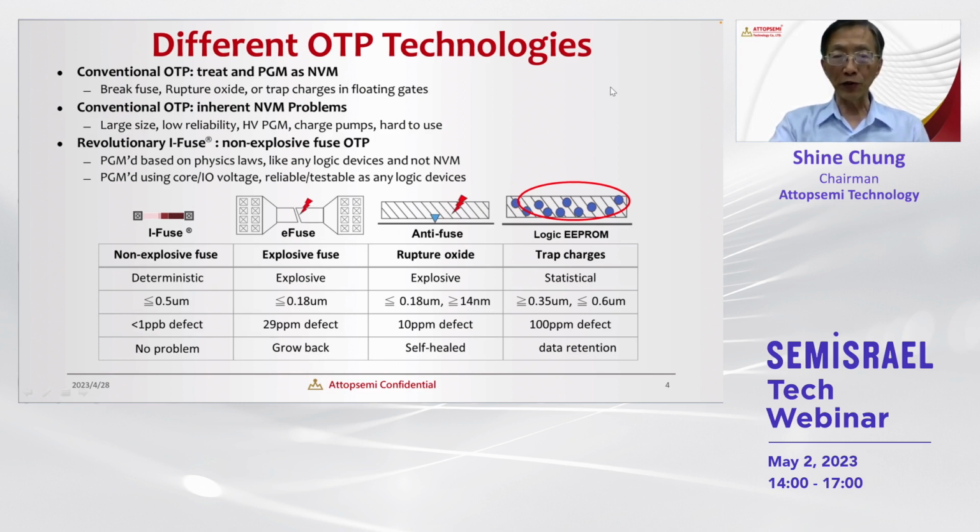The next one is anti-fuse. When the technology went beyond 180 nanometer in the year 2000, the oxide breakdown voltage could be lower than the junction breakdown voltage. So some clever engineers figured out a way to create OTP by deliberately breaking the oxide. However, once ruptured, the oxide may appear to heal by itself again, because there could be soft breakdown associated, which means it's not really a hard breakdown. The oxide actually didn't get totally ruptured.